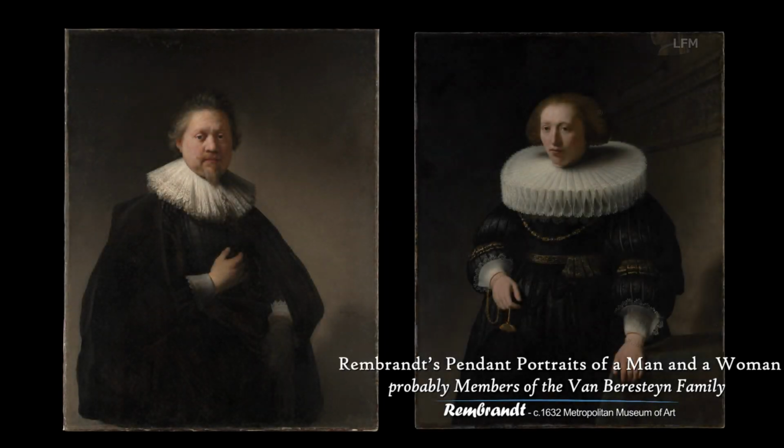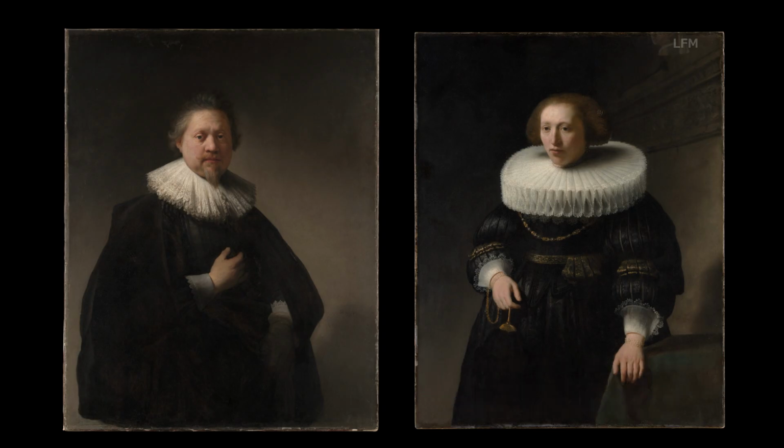Painted in 1632, Portrait of a Man, probably a member of the Van Beresteyn family, and Portrait of a Woman, probably a member of the Van Beresteyn family, now housed in the Metropolitan Museum of Art, stand as one of Rembrandt's earliest ventures into pendant portraiture for the Amsterdam elite. Commissioned at a moment when marriage portraits were a crucial visual medium for asserting social status, wealth, and lineage, the pair embodies both the conventions of Dutch portraiture and Rembrandt's innovative approach to character and realism.